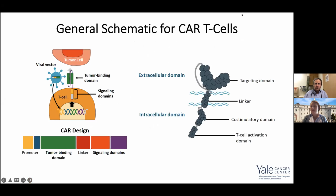And just to give everyone a little bit of a background, today I'm just going to show a general schematic for CAR T cells. So as you know, CAR T cell therapy has been approved in the last 5 years to treat patients with hematologic malignancies. The T cells are genetically modified to target tumor cells, and this can be done in the absence of MHC1 and 2 expression on the surface of the tumor cells. So there's a targeting domain that binds to the antigen on the cell surface. There's a linker, and then there's a co-stimulatory domain that gives these CAR T cells proliferative capacity, and a T cell activation domain.